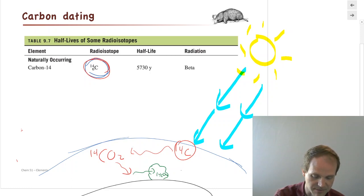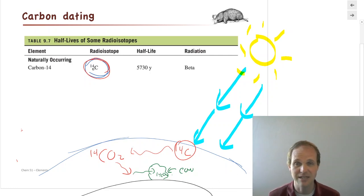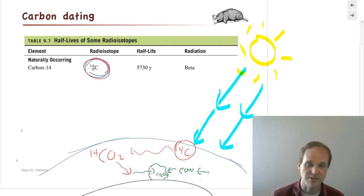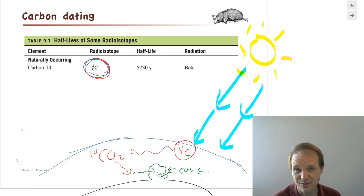And then a cow comes. I'm not going to draw a cow because I can't. But a cow comes and eats that. And now a cow takes in that carbon-14, has a constant amount of carbon-14 in it. And then we eat the cow, for those of us who like to eat cow, which is definitely me, and so we get the carbon-14, or we eat the plant directly for those who don't eat cows, and you get the carbon-14 from there.